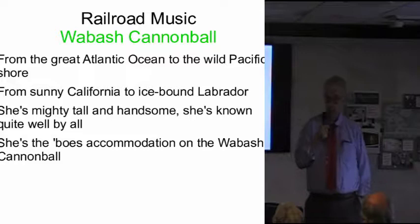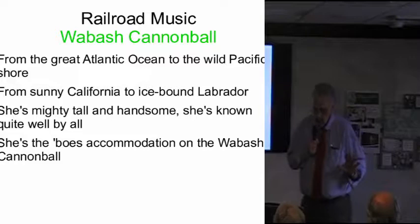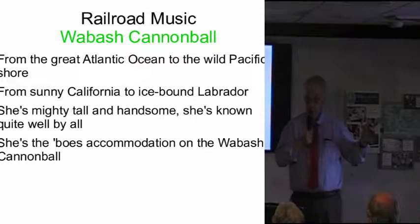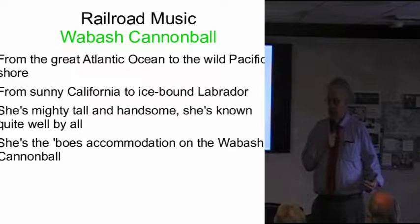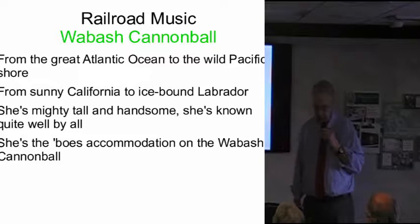Beau's is, of course, an abbreviation for hobos. The original versions are not available in writing. They were just legends, people singing them. It's the hobo's accommodation, a place where he lived. And then that got shortened down, apostrophe commodation. It's the Beau's commodation. And then they began singing it wrong, saying handsome combination. And so people thought this was a railroad song, because she's mighty and she's handsome and she's strong. It's a handsome combination, the Wabash Cannonball. No, it's the Beau's accommodation on the Wabash Cannonball.